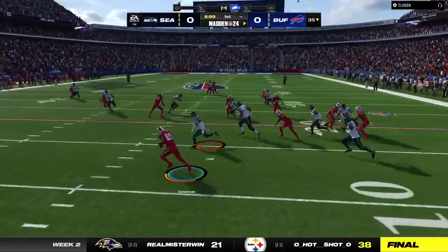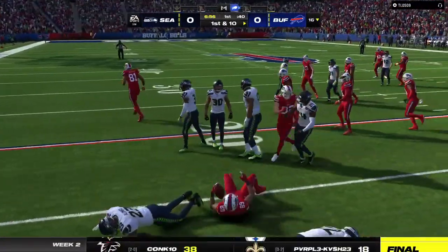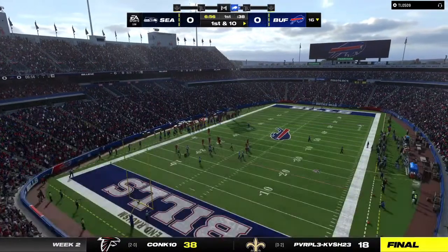Stevenson now, he's going to bring this out. And in hindsight, probably should have taken a knee, as he only gets this out to the 16-yard line.